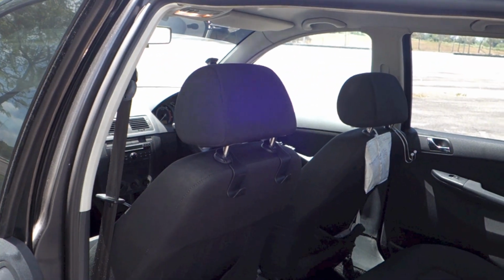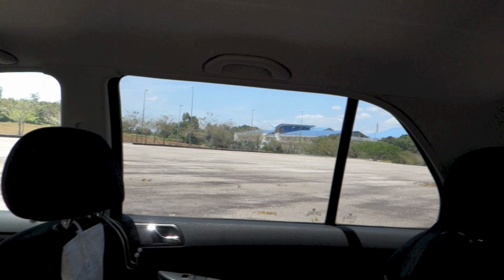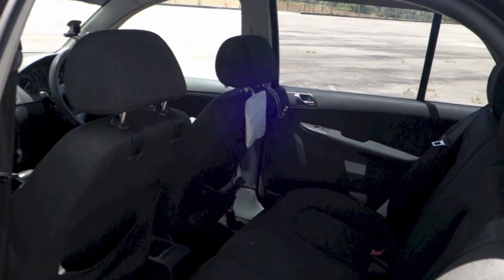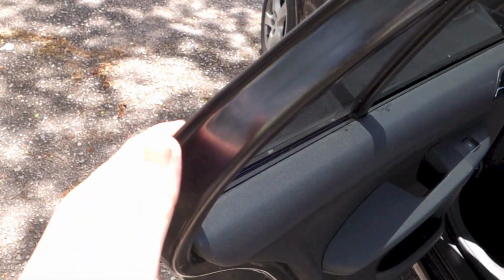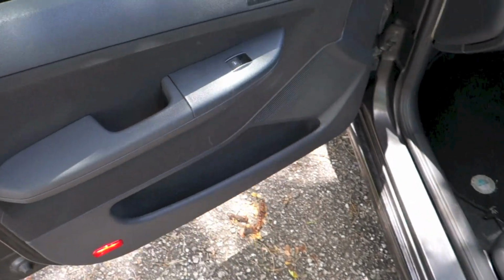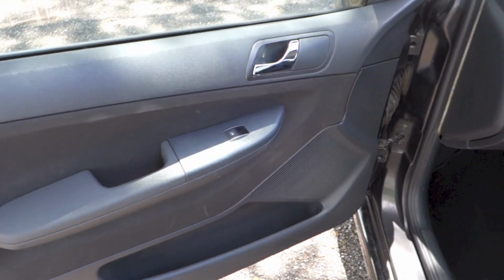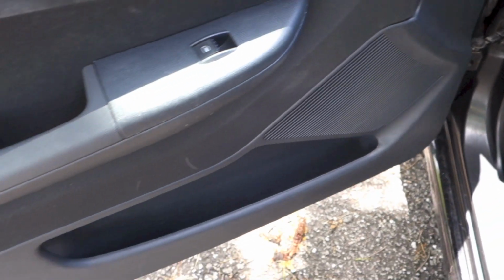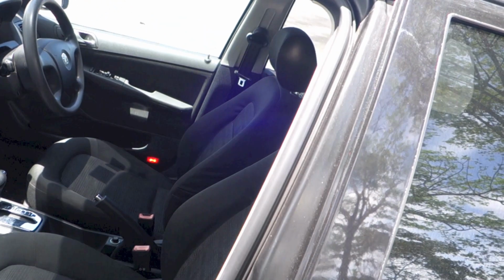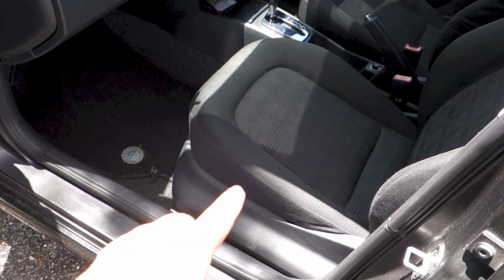Adjustable headrests front and rear. Window control, speaker, storage, and the front passenger seat in this car does get full manual adjustments as well, with the same set of adjustments as found on the driver's side, just that this side loses out on the height adjustment.